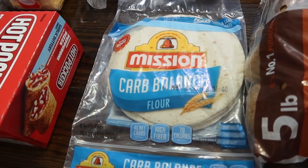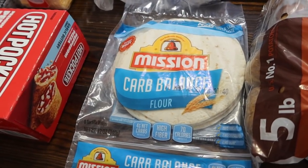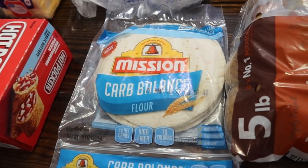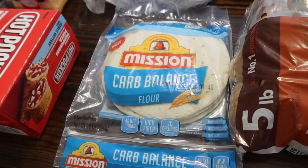I am trying my hardest to do better on eating low carb. It is just a struggle. I'll do good for a day or two and then I'm back to eating whatever I want to eat, and so it's been a struggle, but I'm really trying.